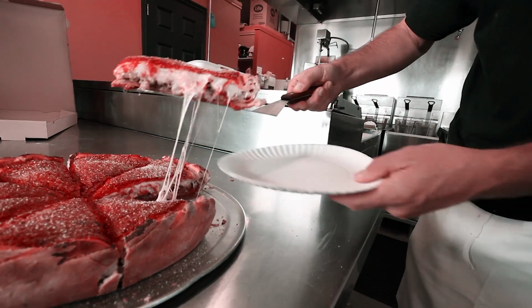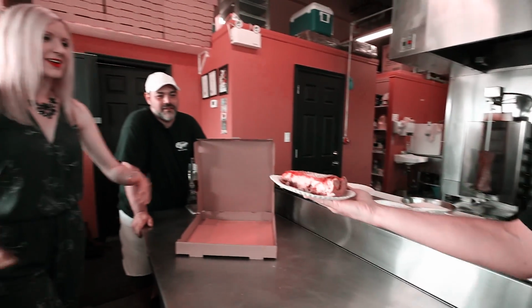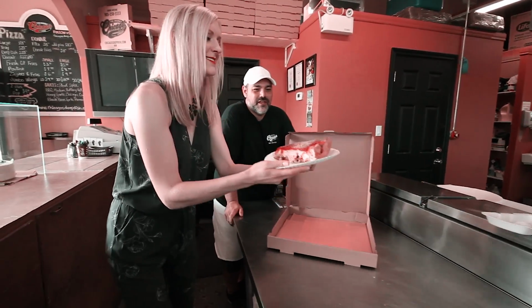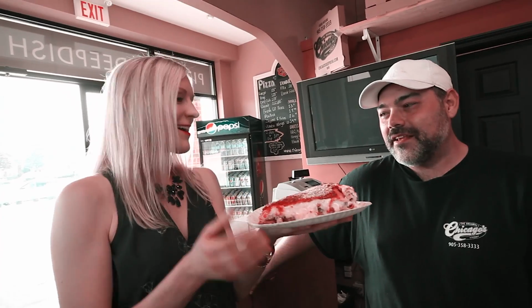Right. Ooh, there we go. Look at that. Oh, it's gooey. I love it. And there it is. That is a piece of pizza. Yeah, that's a meal in itself right there. Loving this. Okay, I'm looking at it. We need to try it. Shall we? Let's do it.